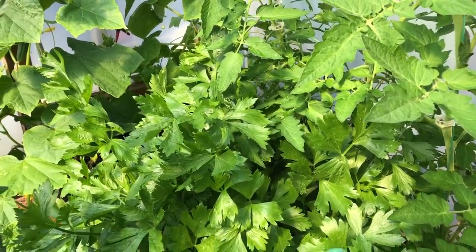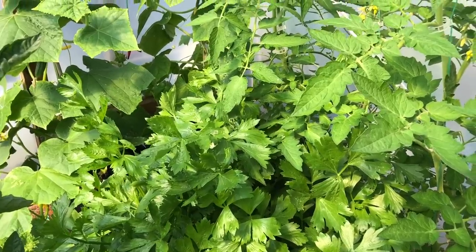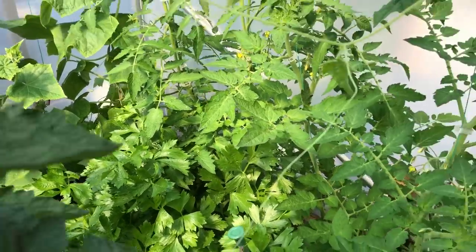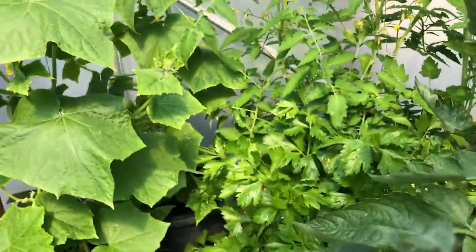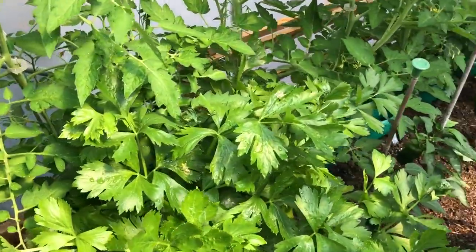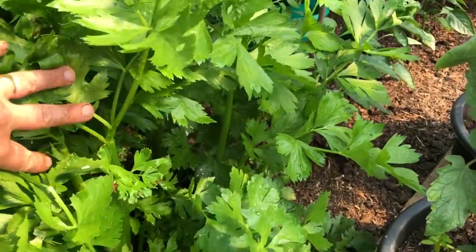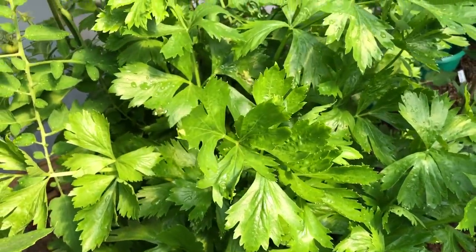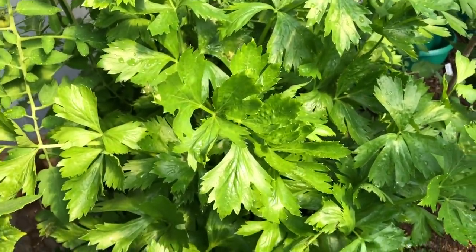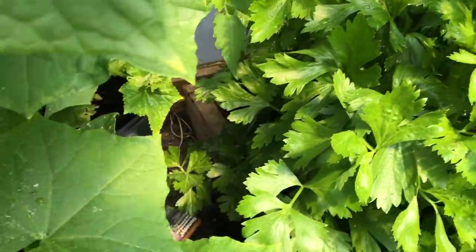And it's worth repeating that a lot of people say celery needs incredible amounts of water, and they dig big holes and water reservoirs and all sorts of extreme measures to grow celery, but we find it grows fine, and just give it the same amount of water as a tomato in the polytunnel here, and just keep on harvesting it every week as a cut and come again plant.